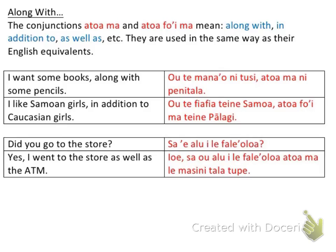Okay, so along with, what we're actually studying in this video is atoama and atoa fo'ima. There's one other conjunction. But atoama and atoa fo'ima mean along with, in addition to, and as well as, or anything that's similar to those. They are the Samoan equivalents to along with, in addition to, as well as, and like I said, anything that's closely related to that.